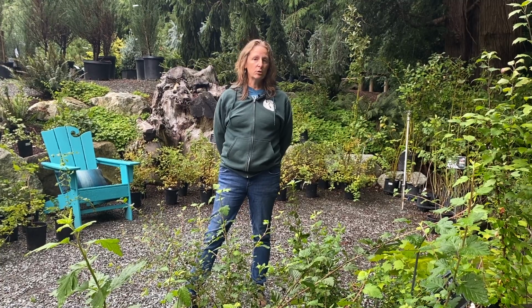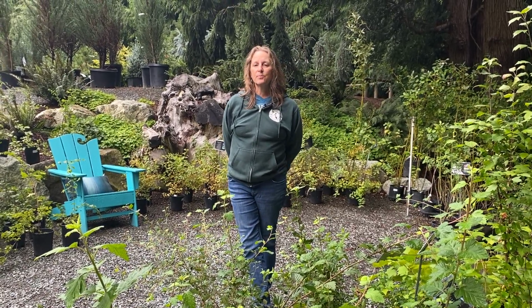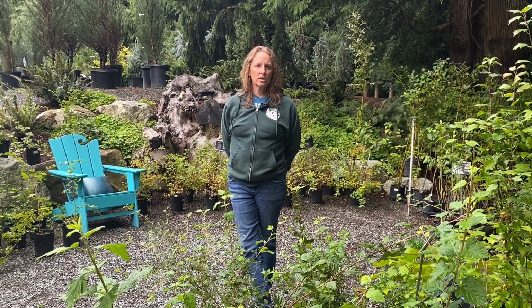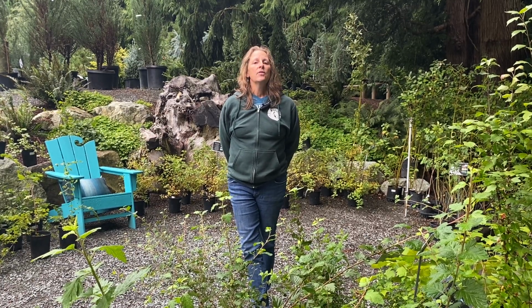Today we're going to talk a little bit about how to have a more climate resilient garden. This could be a huge topic that we could spend lots of time on, but we're going to try to just stick to the highlights. So climate change is bringing us all sorts of extreme weather, whether it is heat, drought, or intense rain. There are things we can do to help our gardens be ready for that.